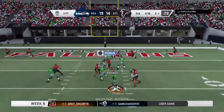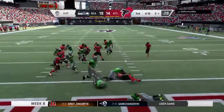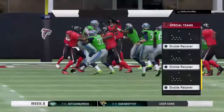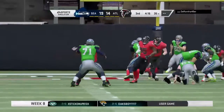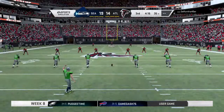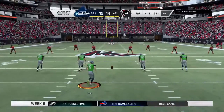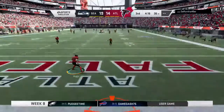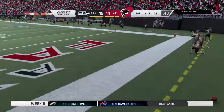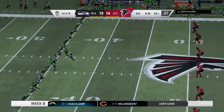From the gun, it's Wilson. Into a double team, and it's intercepted. Picked up by Deion Jones, the linebacker. And a big turnover there as his guys will get the football back. The kickoff unit is out on the field, and they will send this one away. And they will not get a chance to return this one as it's through the end zone for a touchback.